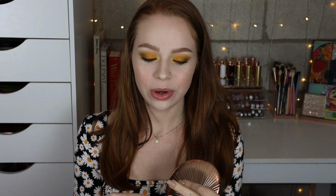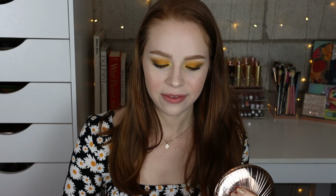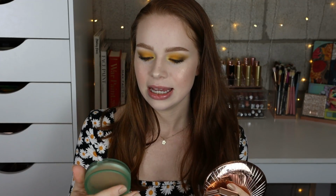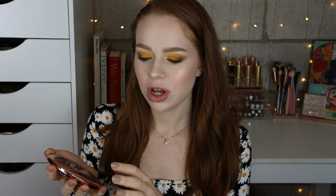I was casually going through a bunch of the other bronzers that I have here, and for example, the Fenty one is 6.23 grams. The Kosas is 6 grams. Even though these bronzers initially cost less, they also have significantly less product as well. So that's just something to keep in mind. If you have 8 million bronzers, it probably doesn't matter. But if you're looking to buy just one, then that could definitely be an argument in favor of the Charlotte Tilbury bronzer.